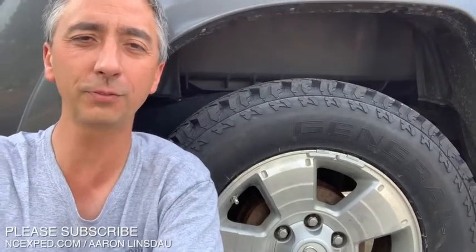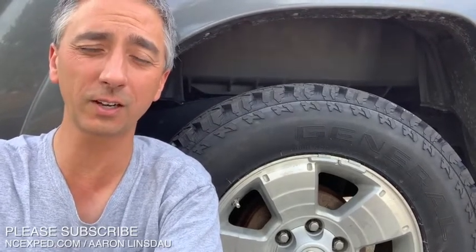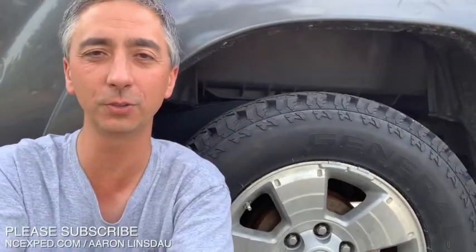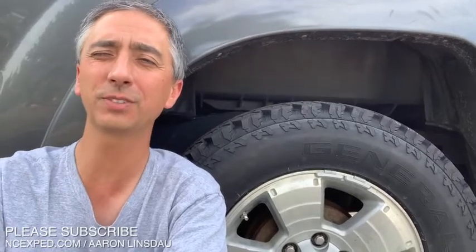Now, are the BFG KOs 40% better on tires? The data shows on TireRack.com that that's not actually the case. The BFG KOs and these General Grabber AT2s, after tens of millions of miles and tons of people reporting, are so close, I would say, as to be arguably statistically insignificant.